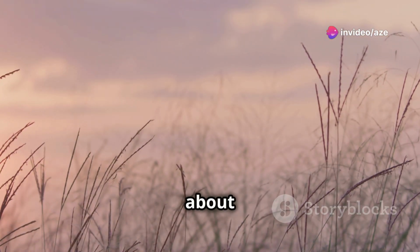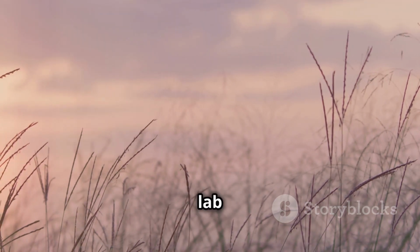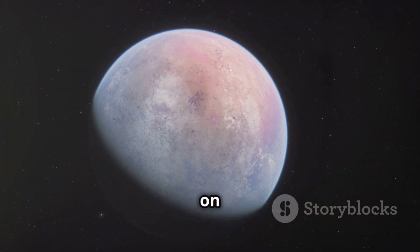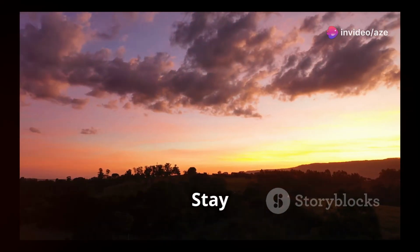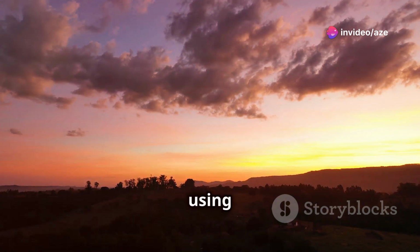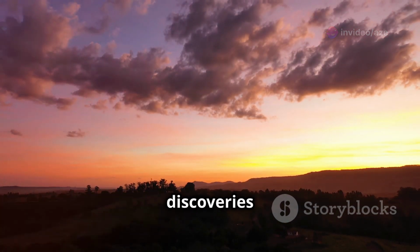So next time you think about titration, remember it's not just a lab technique. It's a key to unlocking the secrets of solutions, whether on Earth or on distant planets. Stay curious, keep exploring, and who knows? Maybe one day you'll be using titration to make groundbreaking discoveries of your own.